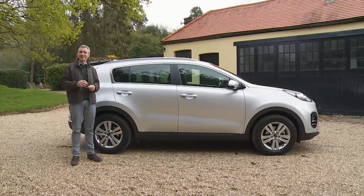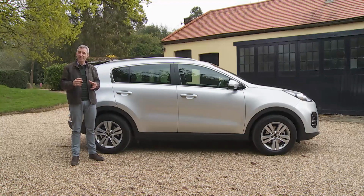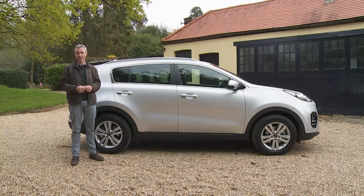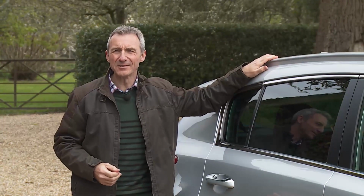So would Renault's Qashqai-based Kadjar crossover model be a better bet? Lower level versions are certainly priced very closely to Sportage levels, but the gap widens if you want a pokier diesel unit, and again, the Renault represents a much more expensive option if you want four-wheel drive. I keep coming back to that 4x4 thing, don't I?